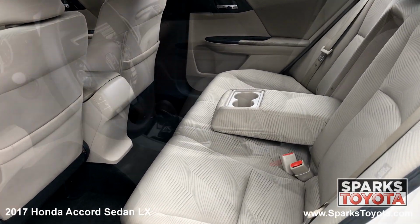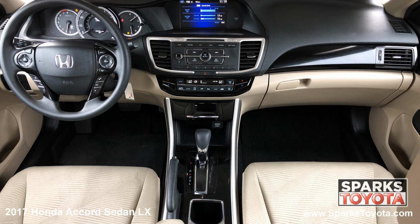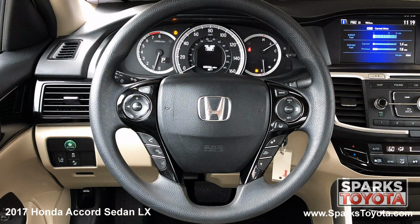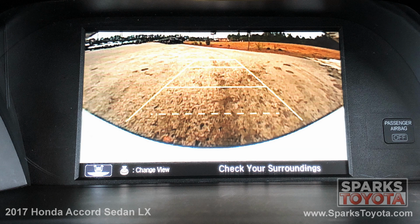back seat with cup holders. The front row has adjustable cloth bucket seating, cruise, dual zone auto climate, distance pacing, a power outlet, outside temp, a tilting telescoping steering wheel with convenience controls, the entertainment system with a CD player, Bluetooth, and speed compensating volume, and a backup camera to make backing up a breeze.